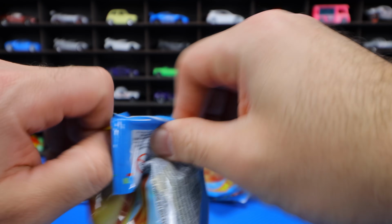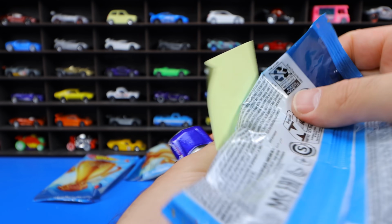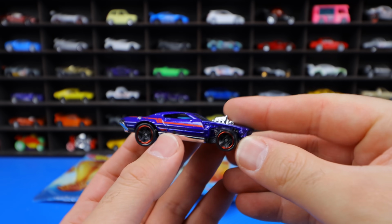Let's go ahead and grab another one right here. And we'll open this one up, and we've got another one of our stickers right here. And this one is the Project Speeder.